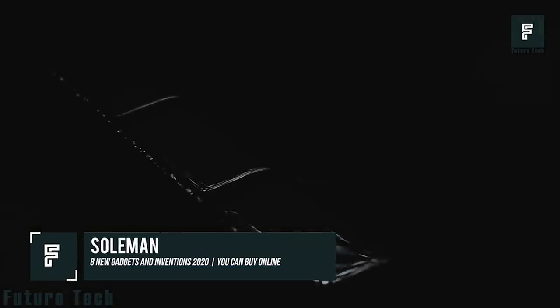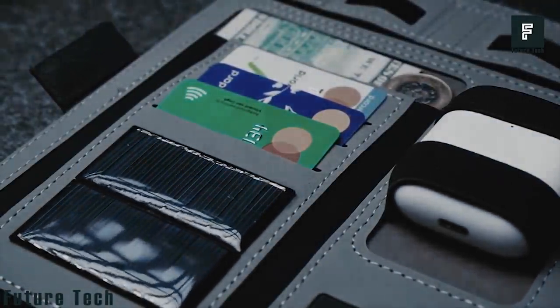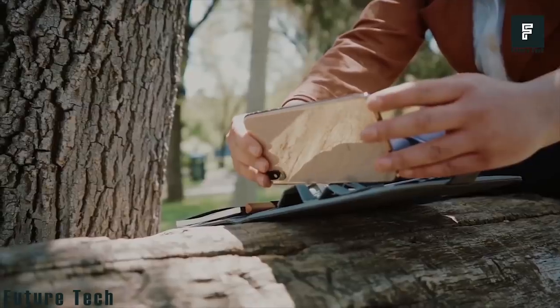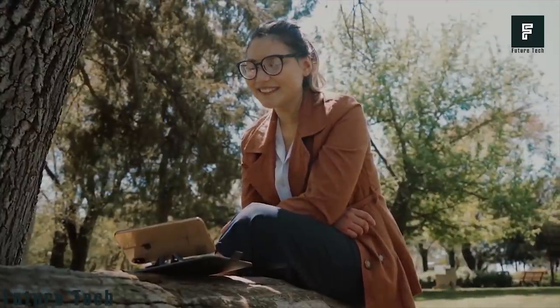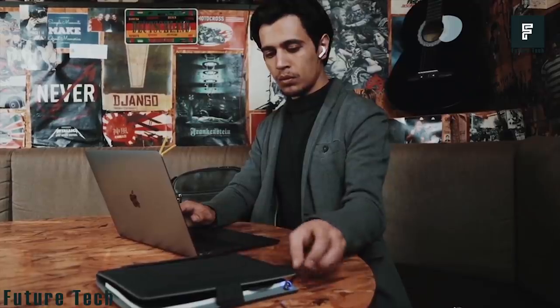3. Solman. Many companies claim to have the world's greatest digital notebook, but Solman seems to have successfully claimed that title after launching their new Solman Notepad, offering solar panels, built-in Wi-Fi, and wireless charging features. This is more than a regular notepad. It is designed to carry all of your favorite devices and offer a way to easily access and charge your devices without needing cables or adapters.